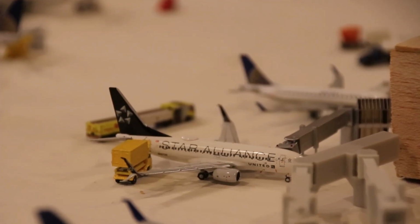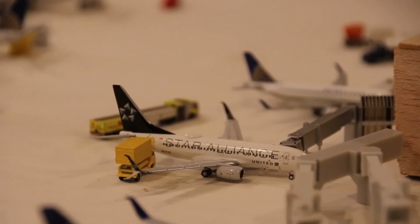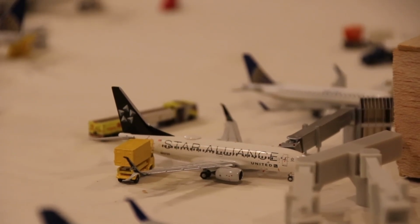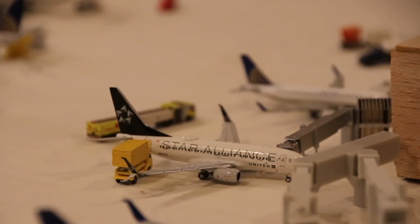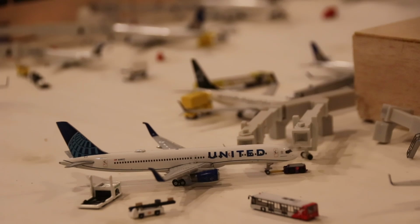Here at gate C108 we have a United Airlines Boeing 737-900, 700 that is, getting really tired of reading off all these routes. This aircraft is getting its catering on board for the flight out to San Diego, California. Pushing into the gate, we have a United Airlines Boeing 757-200 pushing into the gate from the flight from St. Martin.